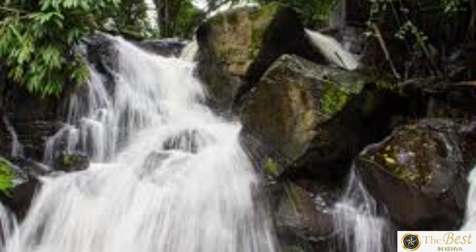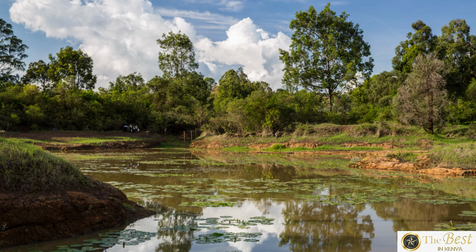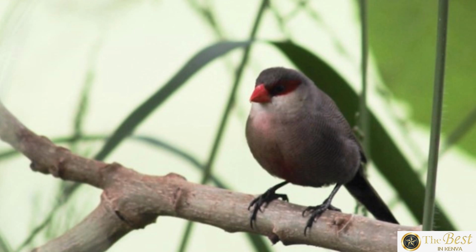Number three, we have Karura Forest Picnic Site. Do you love nature and the wilderness? Then, this site in Kiambu is the place for you. The forest has several hiking, walking trails, and bird watching spots.